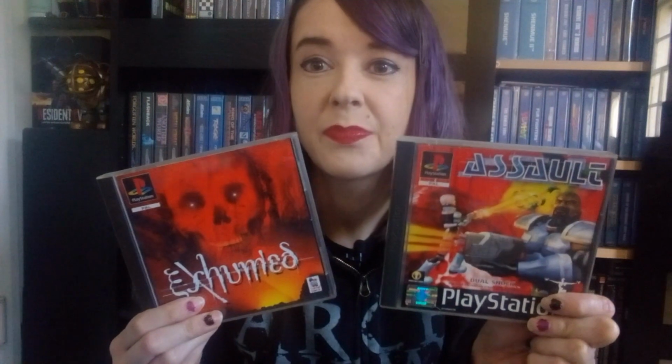So yeah, these two are some of my favourite PlayStation 1 games, and these are my examples because these two are not expensive at all, and they're brilliant games and I recommend them. I will be doing more videos on this, on how it doesn't have to be expensive. It can be, but it doesn't have to be. There are so many more games out there that are not expensive that you can pick up.